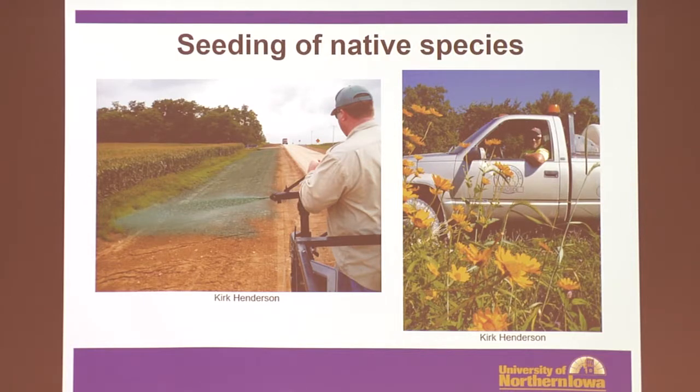So IRVM basically consists of seeding of native species. A lot of these photos will be from Kirk Henderson, the longtime IRVM program manager. He left me a really nice library of pictures. Some of them will be mine, but he just had such a great selection of pictures from his many years in the roadside program.